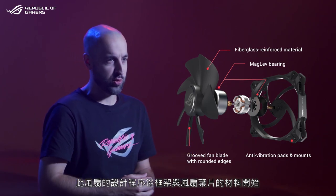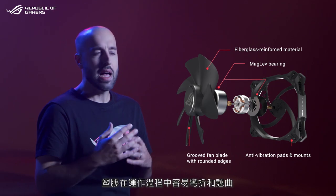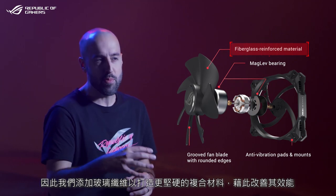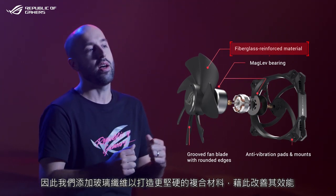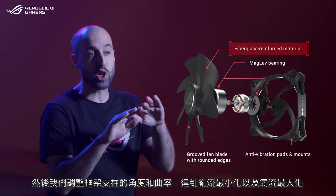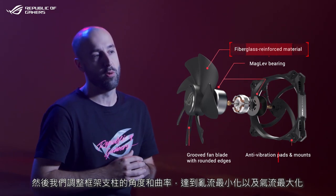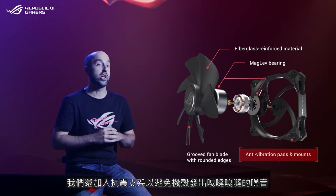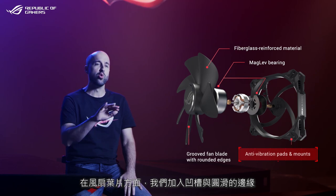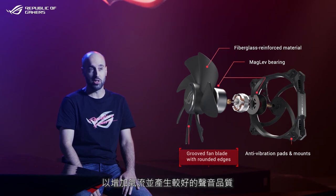The design process for this fan started with the material for the frame and the fan blades. Plastic has a tendency to bend and warp during operation, so we added fiberglass to create a more rigid composite that improves performance. Then, we shaped the angle and the curvature of the frame struts to minimize turbulence and maximize airflow. We also added anti-vibration mounts to prevent rattling in the chassis. For the fan blades, we added grooves and rounded edges that increase airflow and produce better sound quality.